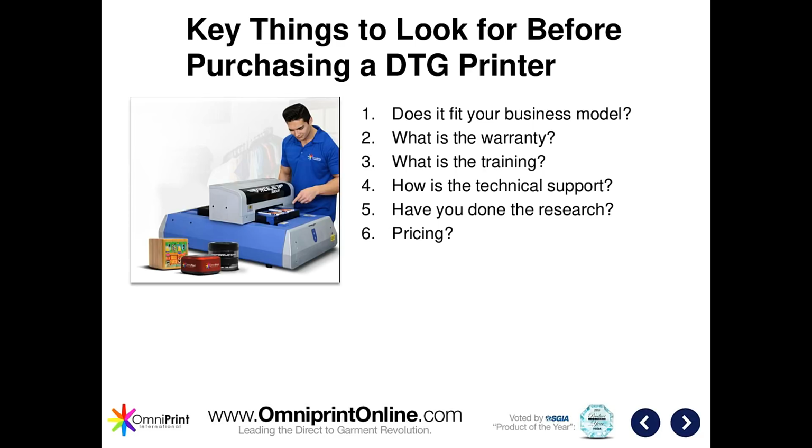Ask those people, make sure they have the machine. Of course, in forums there are people that probably don't even have a machine that are answering questions, which probably shouldn't be, but I think that's kind of how the world goes with forums. But do your research, find out what people are saying about their printer, how they feel, how their support is. I know we have a really good reputation, and we really stand behind everything that we do here.